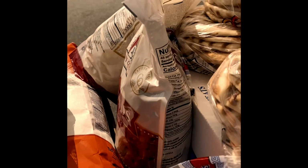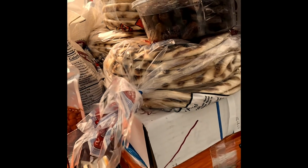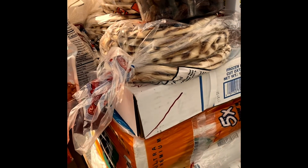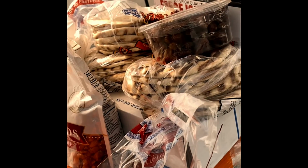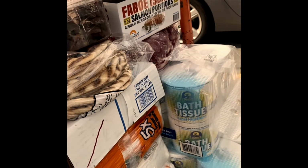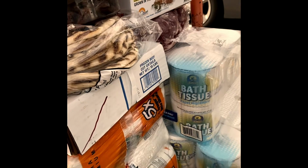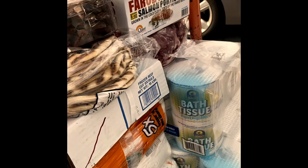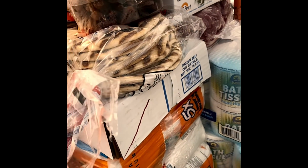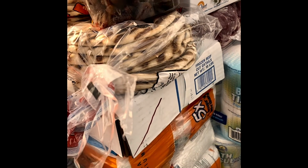I got some nuts here. This is cashew nuts and almond, raw cashew and raw almonds. I could toast them, salt them, sweeten them if I want to. Lots of flatbread. We could do pizzas. We could get creative over here. My baby salmon, my vegetarian boy, I tell him he's not vegetarian, he's fishitarian. He don't want to eat vegetables, but he'll eat fish and seafood all day long. That's his salmon portions over there.